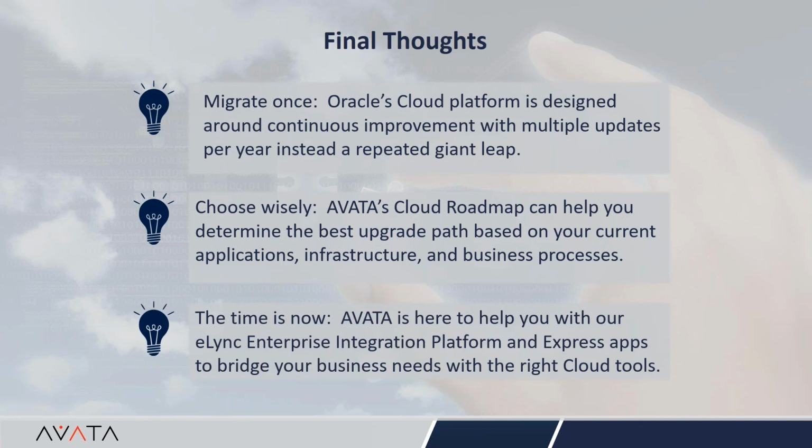And when you're asking the question of when do I do this, I'll forward the opinion that the time is now. Between Oracle's high rate of investment in their cloud tools, the way those tools are continuously upgraded once a quarter with new and novel functionality, and AVATA's expertise across industries, our expertise with the software packages you have today and might be considering for the future, along with our integration platform and Express applications, we can help bridge your path to the cloud today.